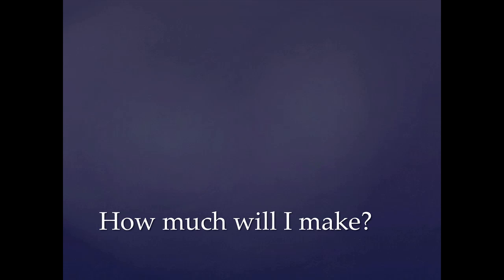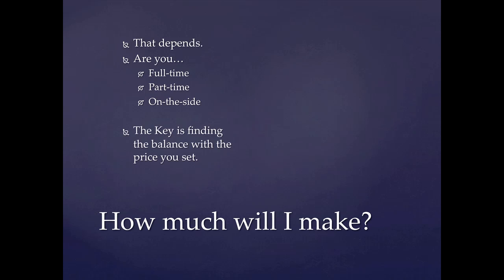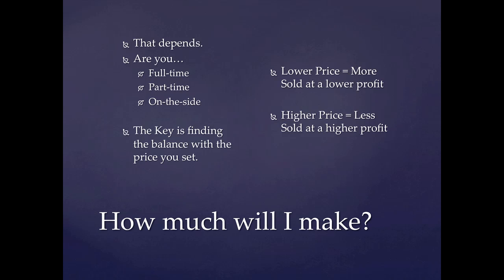So a lot of times people will ask, well, how much will I make? Well, it's kind of going to depend. Are you doing this full time? Are you doing it part time? Is it just on the side? The key is finding the balance with the price that you set. A lower price is going to mean that you're going to end up selling more product, but you are going to be selling it at a lower profit. When you raise your price, you're going to be selling less, but you're going to be making more off each purchase. So you need to try to find out where that balance lies between going low or going high.